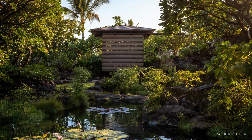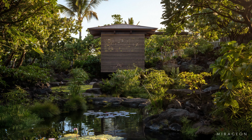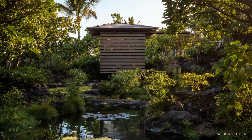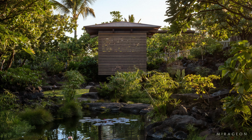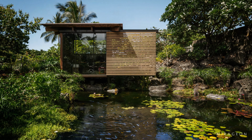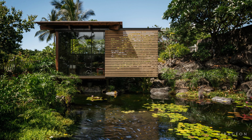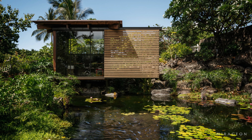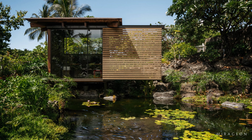The office hut is an addition to the main residence. The hut follows the modular logic of the residence's original design, maintaining the flexibility of the pavilion-style layout, allowing the home to evolve with the occupant's needs. The 70-square-foot structure is clad in red cedar and incorporates a unique system of sliding wooden louvres, providing both privacy and open views.